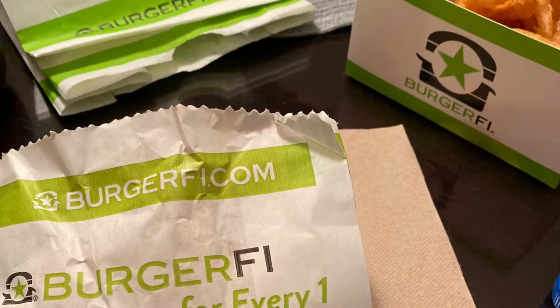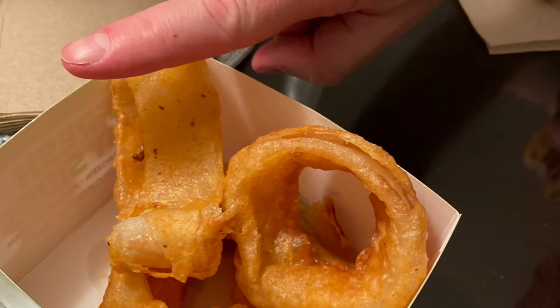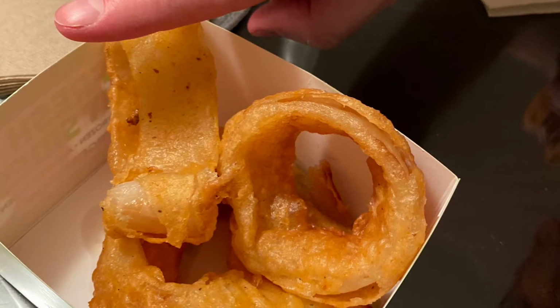The security guard for the condo was very friendly and personable, and he recommended Burger Fi for supper that night. And check out the size of those onion rings. They were so delicious.